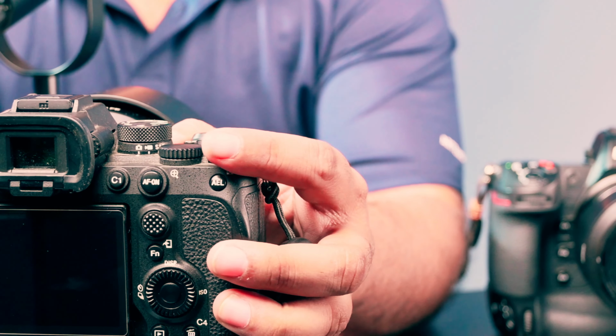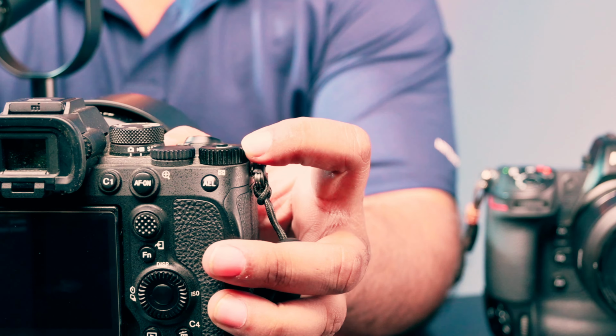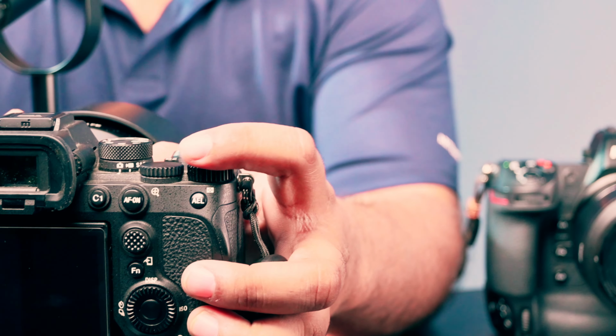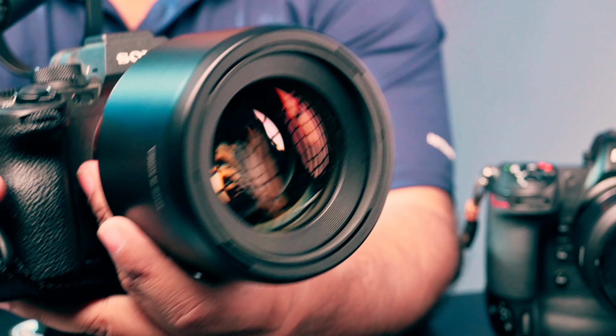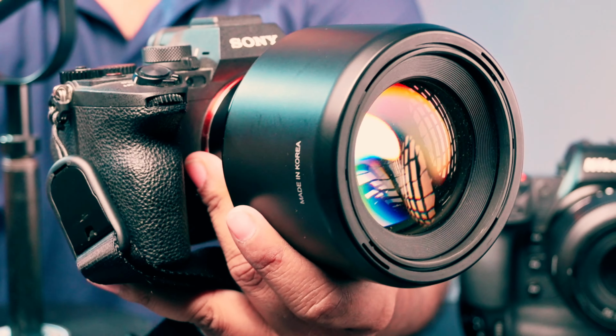So what's happening with the A7 IV is that you have actually now not two dials, you have four dials. Now the moment you increase the number of dials, you make it very easy to increase some setting, to decrease some setting. That's amazing, right? Let me show you in this camera. You have two dials right here. I have set it to ISO. I have set this to shutter. I think by default it comes to shutter. The front wheel here is by default the aperture dial.